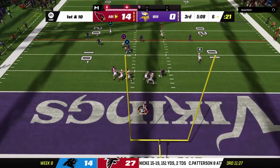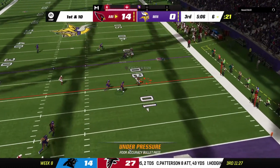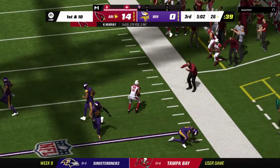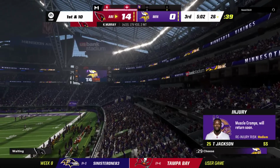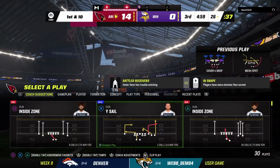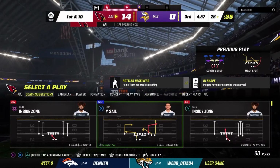Murray now on 1st down. They'll roll him out right. This taken in by Jakeem Grant. And they work this out past the 25. Great way to start the drive. 20 big ones and a 1st down. And they were backed up to start the drive, but not anymore.